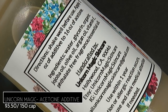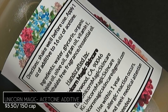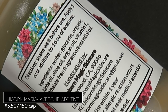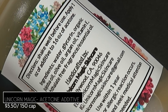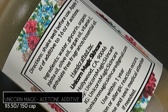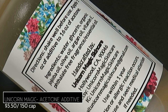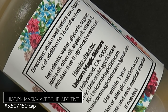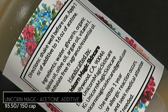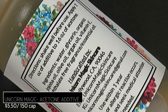If you haven't used an acetone additive at all before, basically you shake up this bottle. It does contain oil, so it's going to come separated. Shake it up and add it to your pure acetone, and it's going to prevent acetone from drying out your nails. Super helpful in the winter. I would say, for me, essential. And this one has lots of wonderful ingredients like glycerin, jojoba oil, olive oil, argan oil, and vitamin E that are going to help provide that moisture.